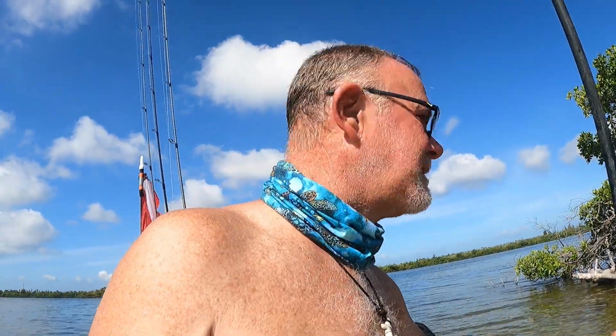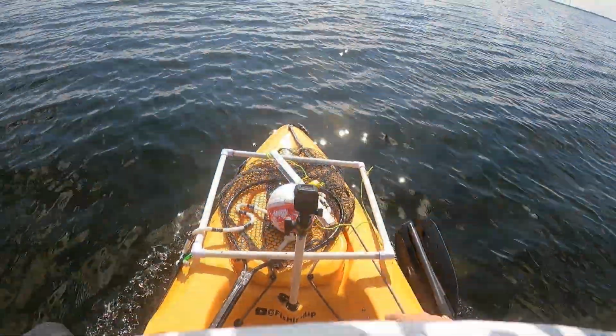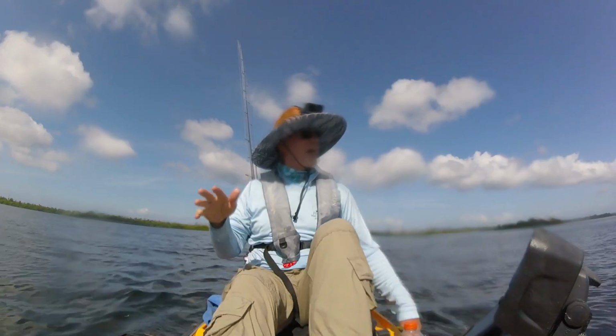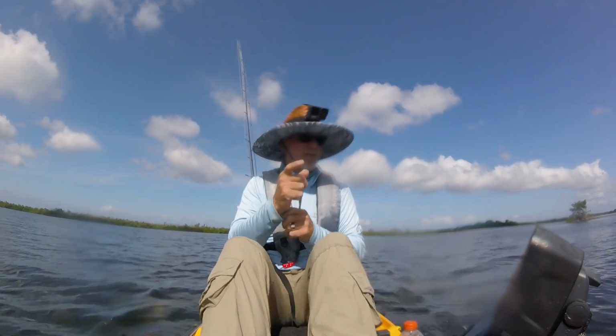But luckily it's nice clear water, it's a beautiful day, I can see. So I'm going to get packed up and put everything away and head to the next spot, which is across the way, and do it all again. All right, I've retrieved everything and put everything away and off to the next spot.